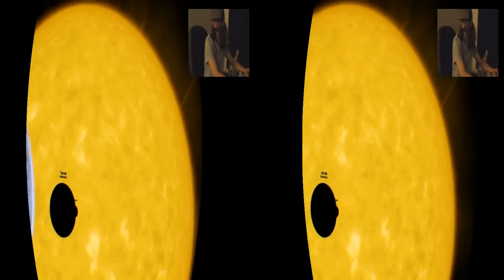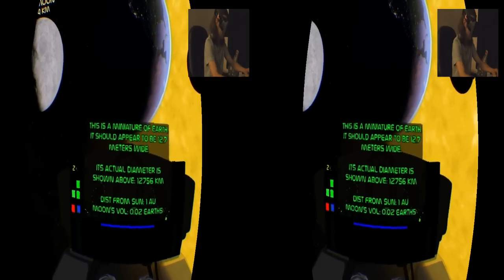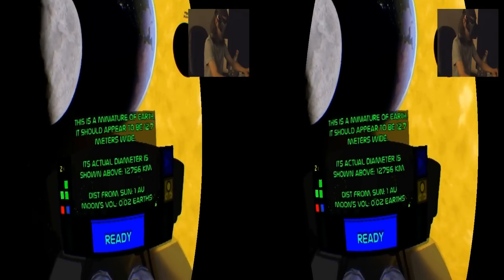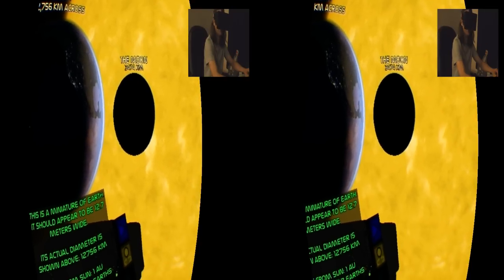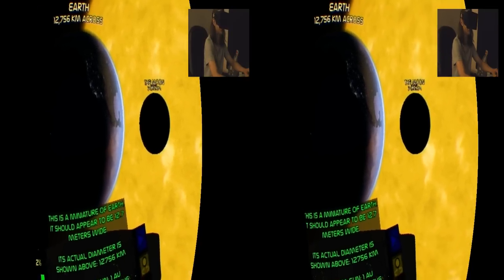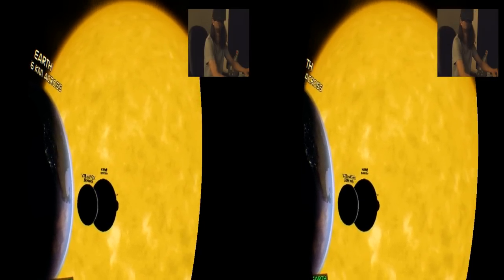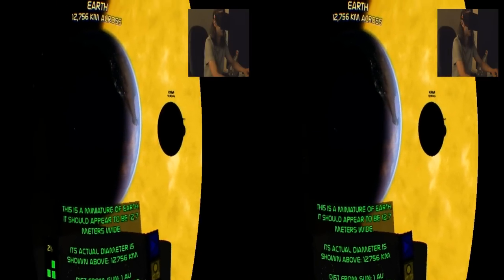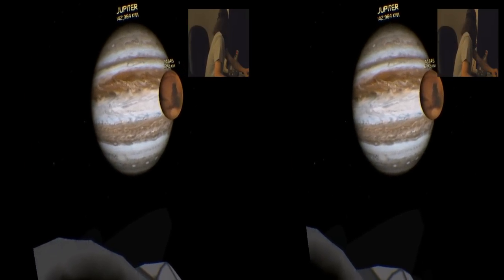Now there's going to be an interesting fact coming up about the sun I'm looking at right now, along with the Earth. So I'm going to go ahead and press enter. And this is a miniature of Earth. It should appear to be 12.7 meters wide. So everything I see right now is at 1/1000th of its original scale. The sun, which looks to me like a sort of spherical wall because it is so big, is at 1/1000th of its actual scale. And so is the Earth, and so is the Moon, and so is everything else, which I'm looking at over my shoulder now.